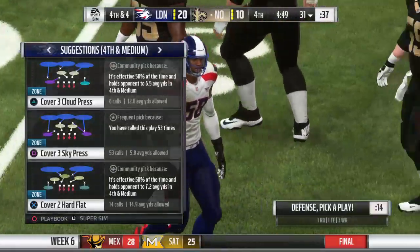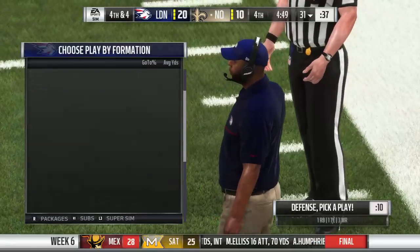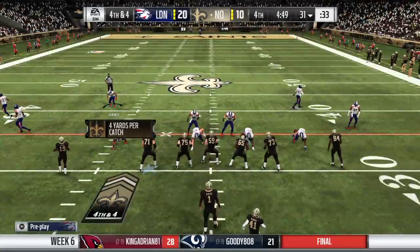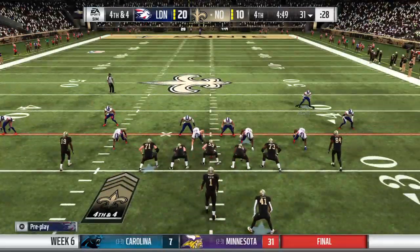After that incompletion, I almost get the sense that he's going to look up at the booth and kind of look at us and say, hey, you guys got any suggestions? It's been that kind of game, hasn't it? They've had him on the run throughout. Yeah, and I get that you're trying to make a play here losing in the fourth quarter, but to throw when you're not set with pressure coming could have been an interception.